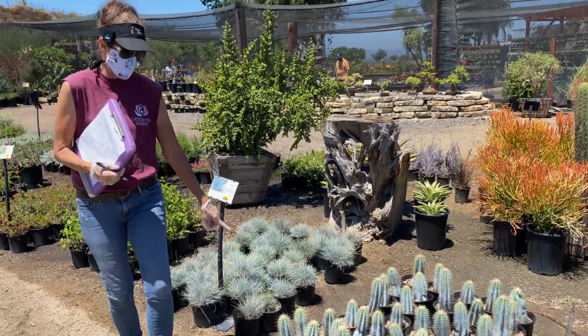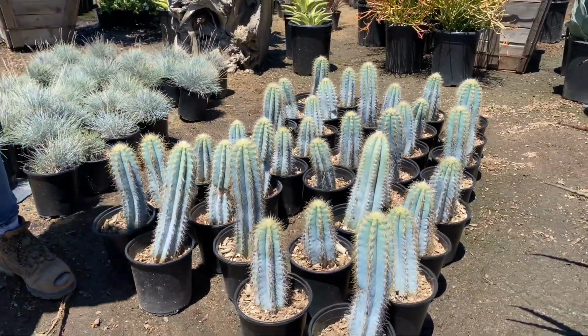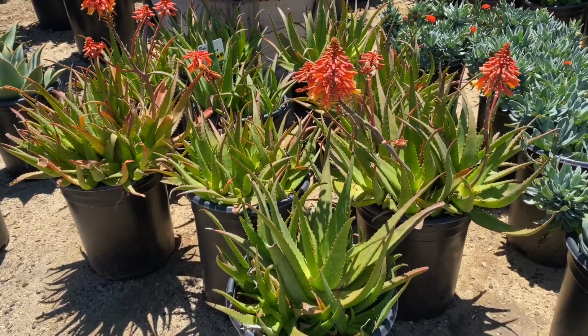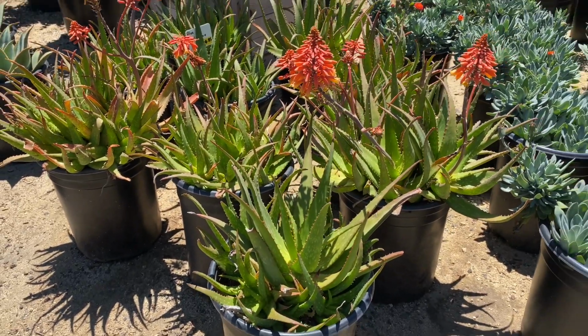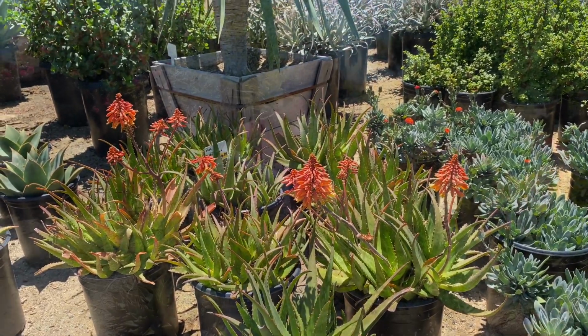The stumpy little Pilosocereus, aren't they so pretty? I'm going to get 24 5-gallon Aloe rudicopa. That is a very small, clumpy, well-behaved aloe.